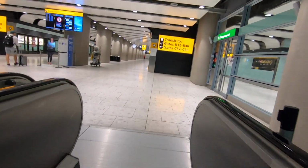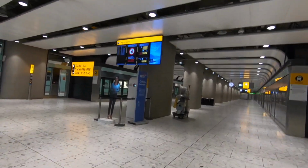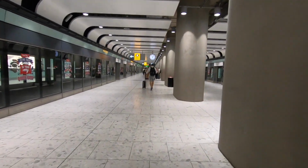The latter 2 concourses are accessed by this underground metro, which takes just under 5 minutes travel time and runs about every 2 minutes. The first stop will be for all B gates, and the second stop will be for all C gates.